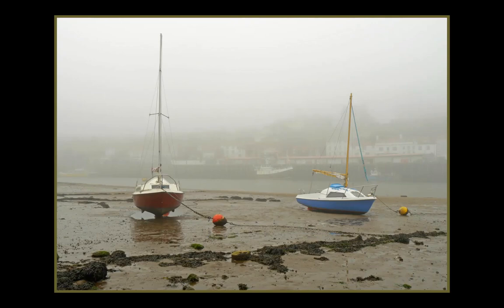Entry number 7, Misty Morning. A very atmospheric shot with excellent use of golden section composition. The faded colours add to the mood. Misty Morning scored 16 marks.